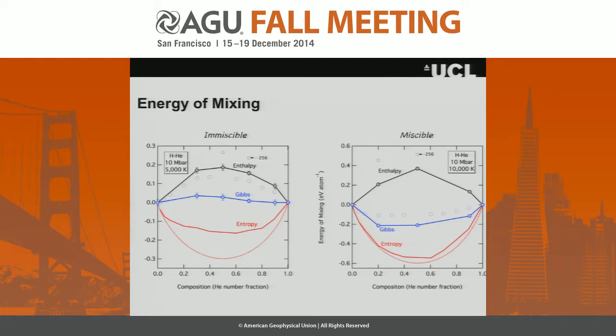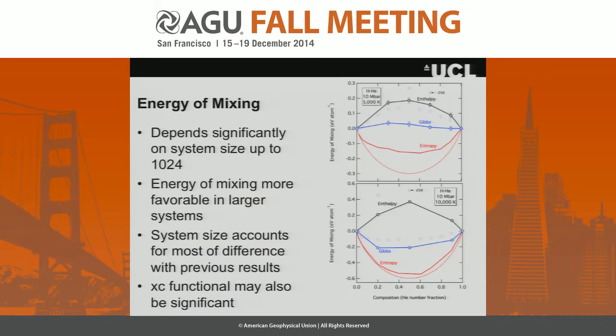So the central result is that at 10,000 Kelvin we find that helium is miscible in hydrogen, whereas at 5,000 Kelvin it's immiscible, but just barely so. And the Gibbs free energies of mixing are quite a bit lower than what Morales had found at both of these conditions. Most of that difference we attribute actually to the difference in system size, rather than to the difference in exchange correlation functional. There may be some residual effects of exchange correlation functional here as well.